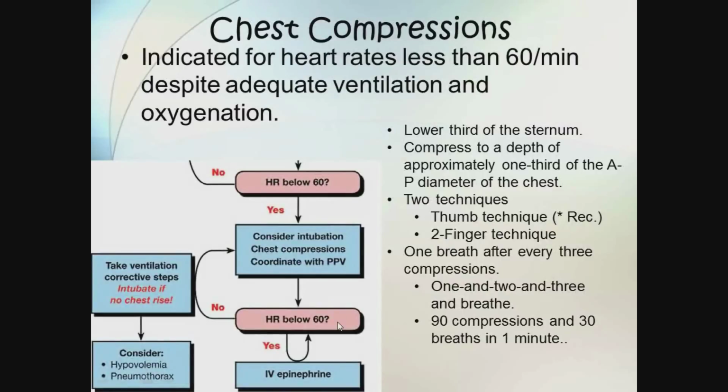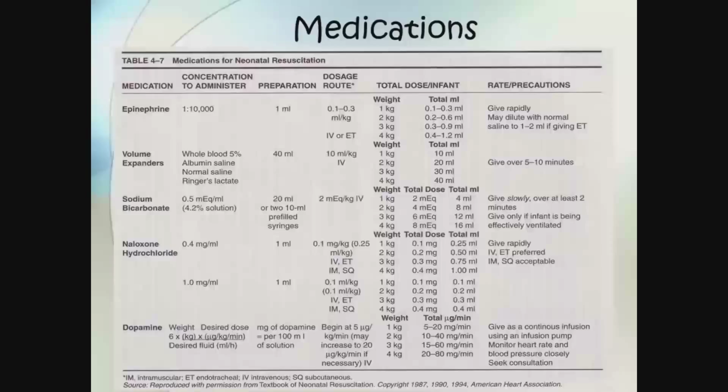If the heart rate doesn't, if the heart rate improves, we're going to reevaluate it and ventilate as necessary. And we'll talk about epinephrine in a bit. Oh, let's talk about it now then.